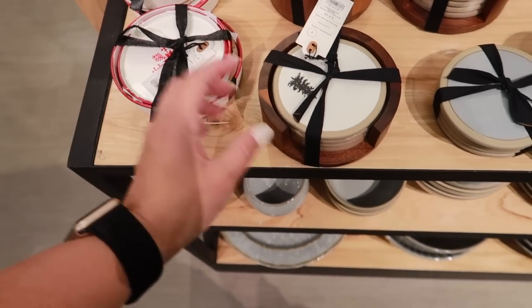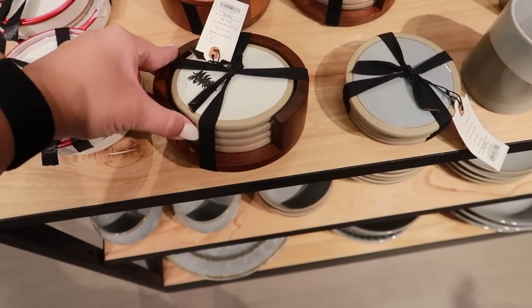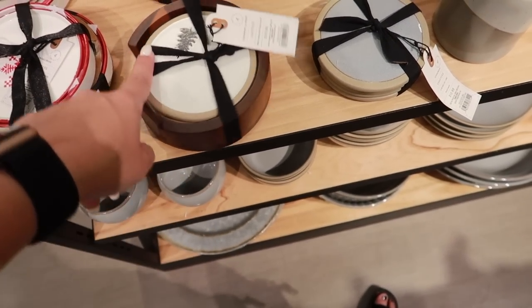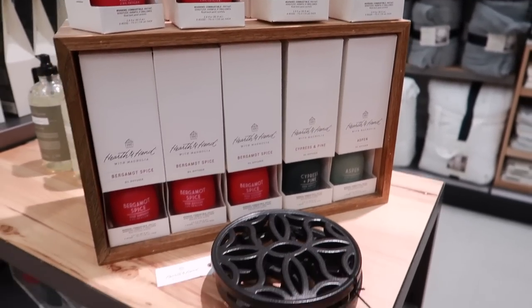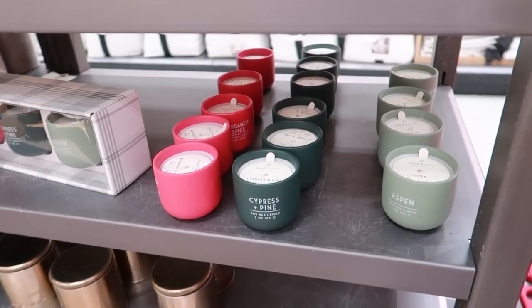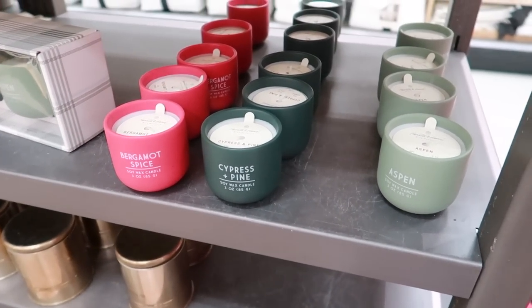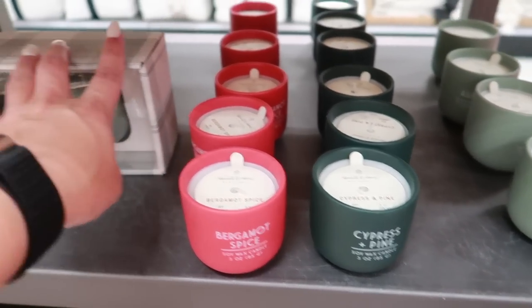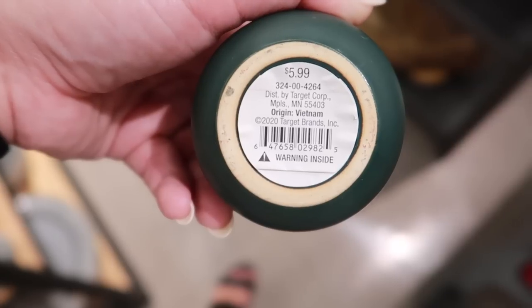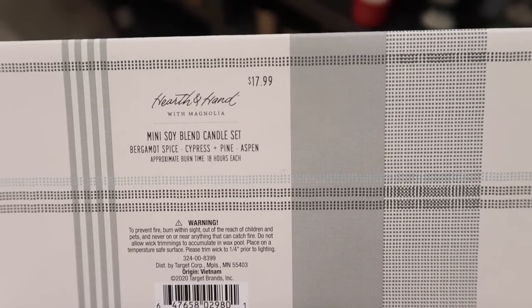They also have these awesome coasters. I definitely prefer the way these ones look, but I like that these ones come in this really nice wooden holder. These ones are super nice. I love that. They also have some Christmas oil diffusers, and then they also have these teeny tiny little candles, which personally I would just use more as decor than actually burning them, but that's just me. So those they sell individually, but they also sell them as a set. Individually, they're $5.99, and as a set, they're sold at $17.99.